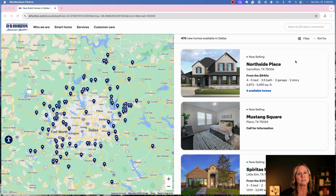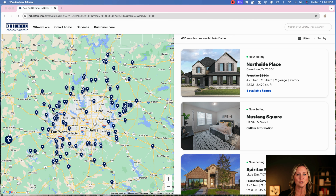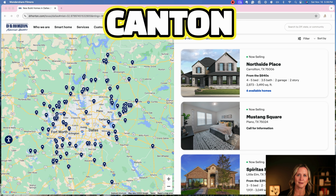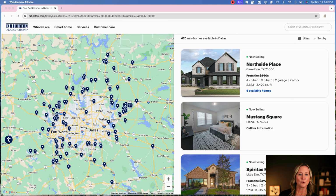So, as you can see of how spread out the Dallas-Fort Worth Metroplex is, this map stretches from up here in the Denison, Sherman area over here to Bonham. And then we go down here to Greenville, all the way out here to Canton, all the way down here to Corsicana. We have Ennis over here, down over to Cleburne, Granbury, west of Fort Worth, and then even northwest of Fort Worth up here into Decatur.